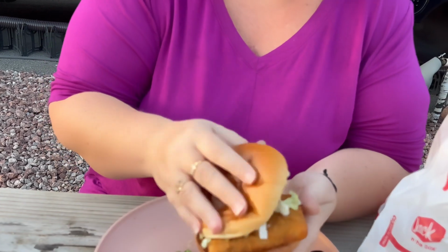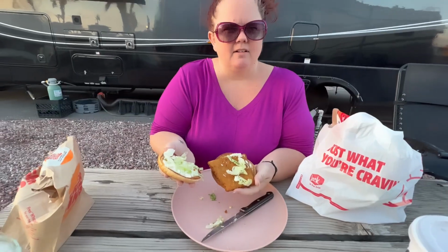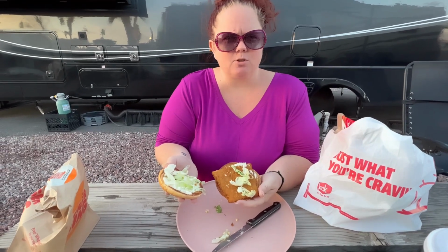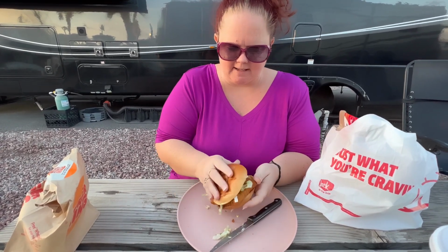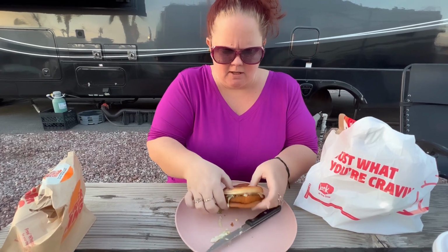Looks really good. Got a decent sized patty on it. What other one was shaped like that? Wendy's was square. No, this is the funky, not square rectangle, but one of them was shaped like that, kind of different. Does not look like it's got pickles on it. Plenty of lettuce. We will see.